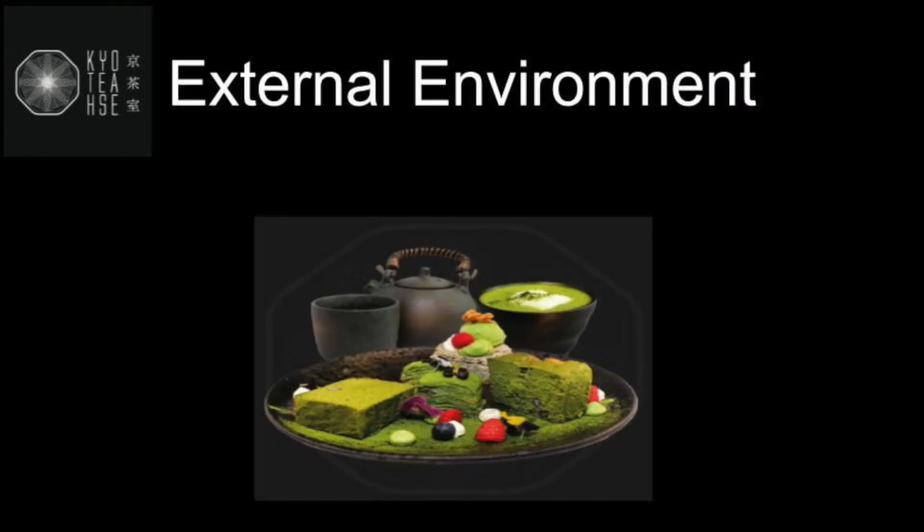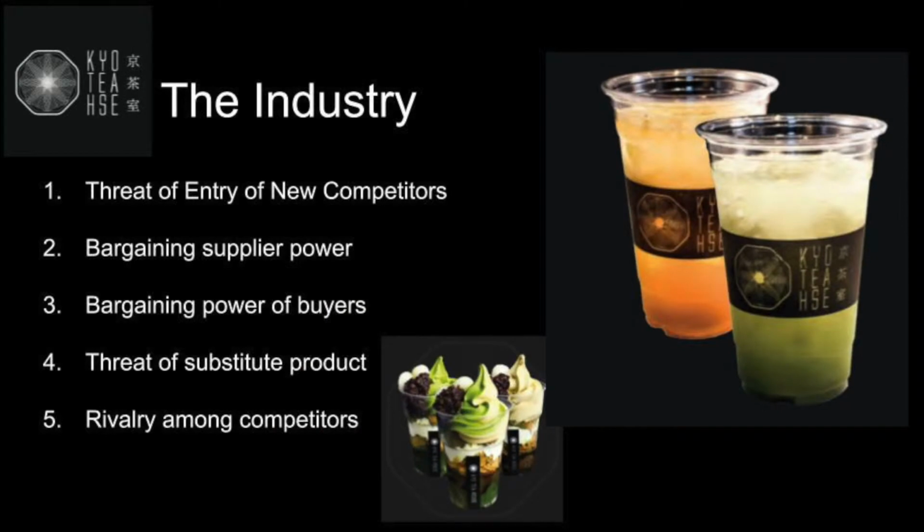And now let's move on to the external environment. When we look at the broad industry, we found that Kyo Tea House relates to food and beverage. But in a narrower sense, we identify Kyo Tea House to be in the cafe and coffee shop industry. We will be analyzing the industry using the 5 force model of competition. The 5 forces being threat of entry of new competitors, bargaining power of suppliers, bargaining power of buyers, threat of substitute product, and rivalry among competitors.